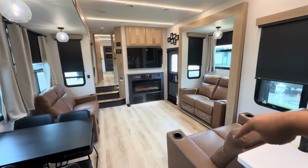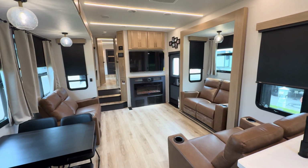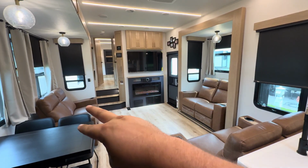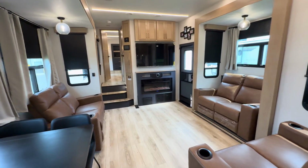Plus, if you want to snuggle up with honey buns, the person that's buying the camper is definitely sitting right there. The kids, you're kicked off to the curb. Probably put the 2 favorite kids right there. The least favorite one's over here. But just a really good area just to hang out and just chill.